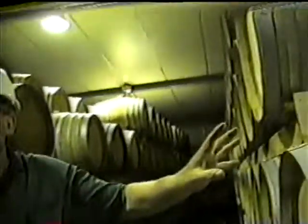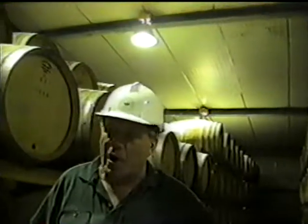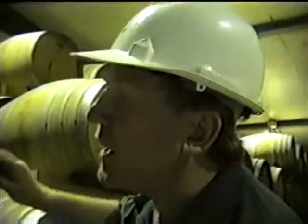Now this row here, in that row, 78 barrels. 17,550 litres. 23,000 odd bottles of wine. 1,950 cartons of wine.